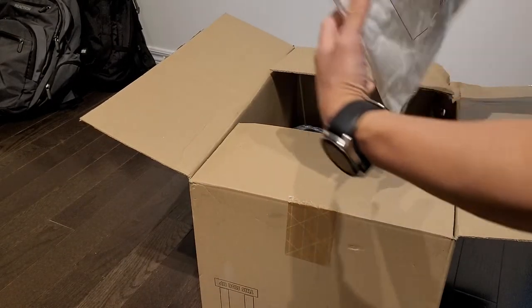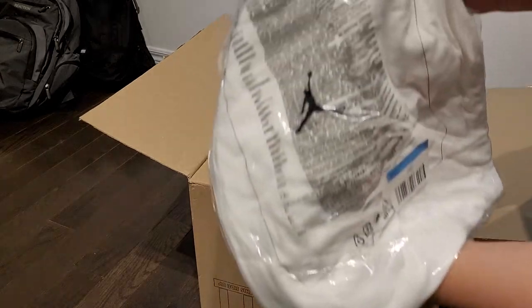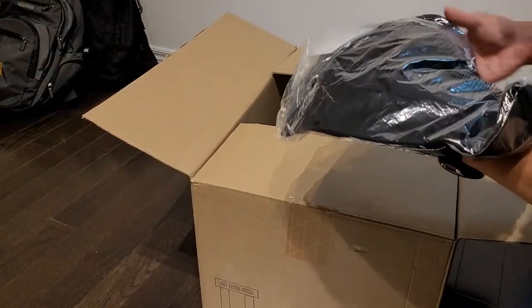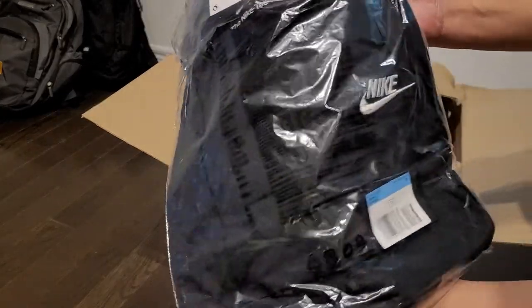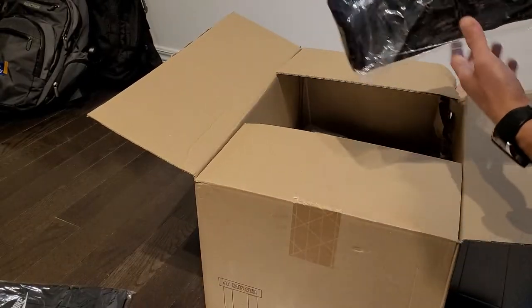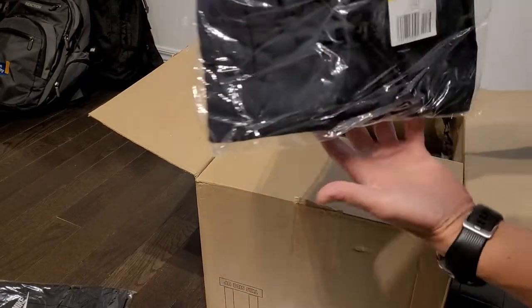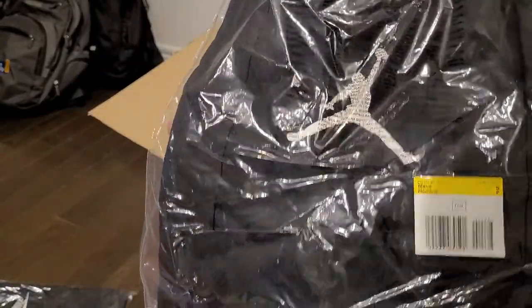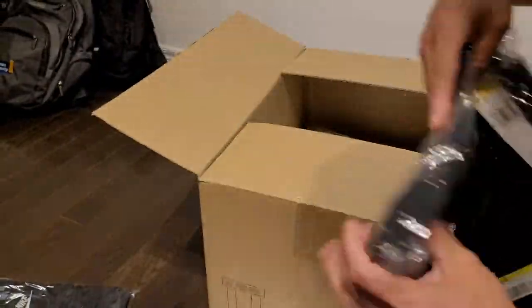Okay, first one is a Nike, it's a Jordan T. We'll get into details with that. This one's a Nike T, size medium. All of these I have a 20% off coupon. Another Jordan T with a bigger logo, size small.